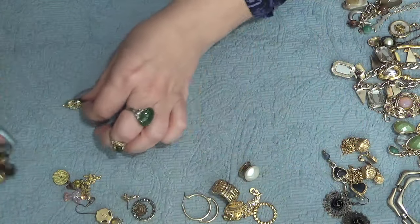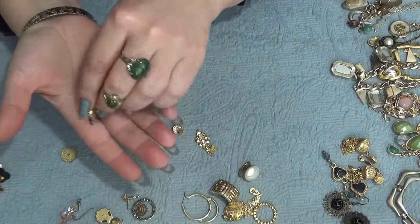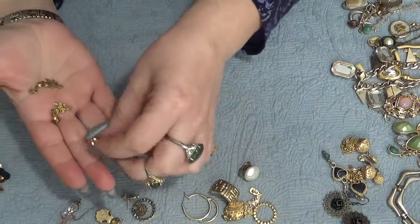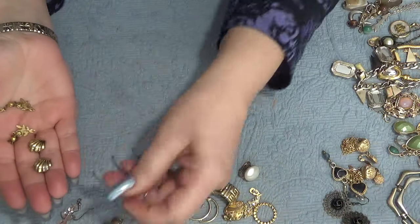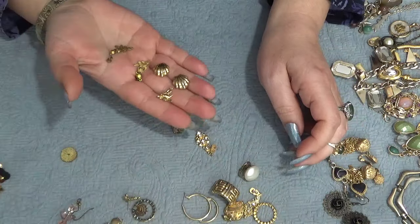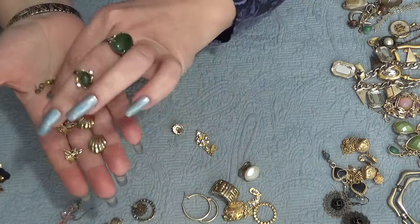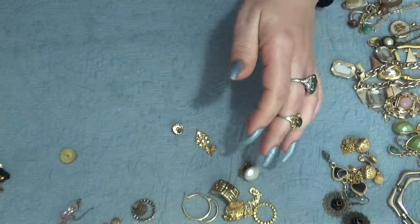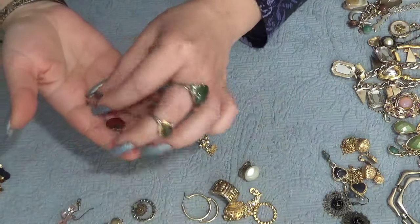Okay, now these two, some roses on, and what else? These ones, these are Monet. This two, I thought I saw the other one. Yes, here. So, two angels here. Okay, and what else? Oh, these are cute. These are two strawberries.